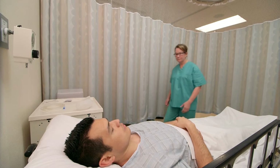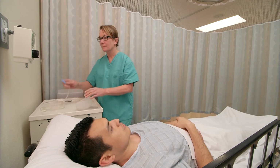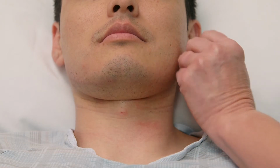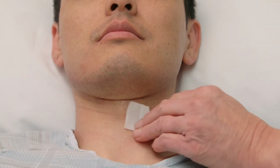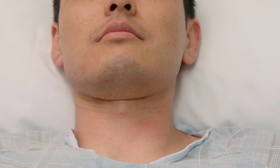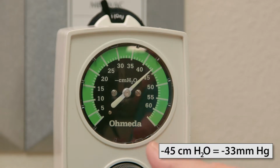When placing the aerFree AMS on a patient, the patient should be supine, with the head in a neutral position. Prep the patient's skin using one or more alcohol wipes, wiping the area where the collar will be applied approximately 1 inch above the mandible to 3 inches below on the neck, and from earlobe to earlobe. The skin should be dry prior to placing the collar. Remember to make sure the vacuum is turned on and set to -45 centimeters of water.